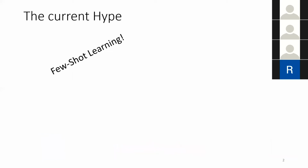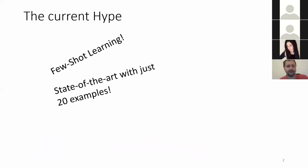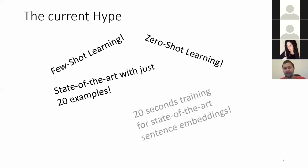When you read current papers, the current hype, what you often see in many papers is few-shot learning, or others say, okay, we get state-of-the-art results just using 20 examples. Some even say, okay, we do zero-shot learning, or there's a paper saying we get state-of-the-art embeddings with just 20 seconds of training, which sounds really amazing.